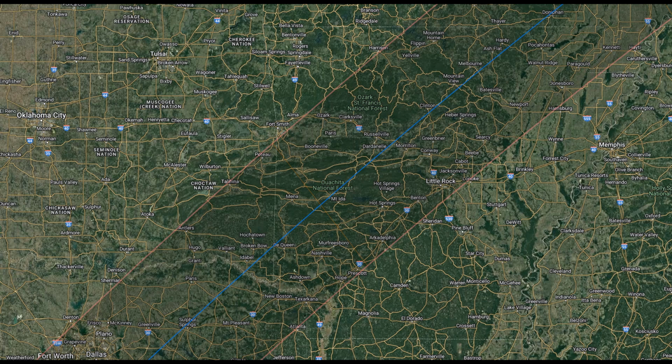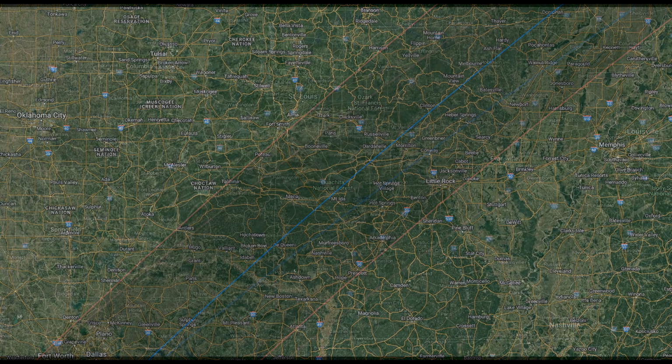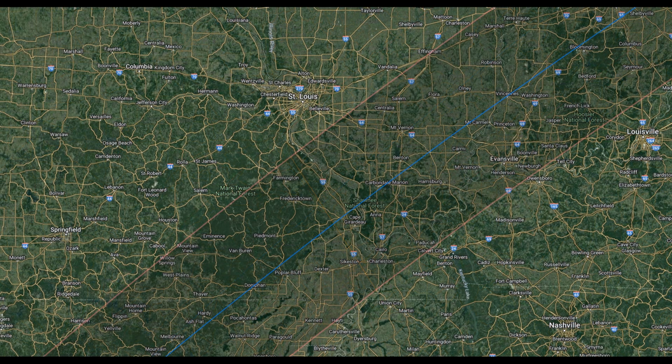Arkansas has similar prospects for clear skies, although statistically it's a bit less favorable than Texas. Little Rock, Arkansas is within the path of totality. Moving into Missouri, you'll have slightly less of a chance of clear skies than in Texas. Poplar Bluffs will be in the path in Missouri.